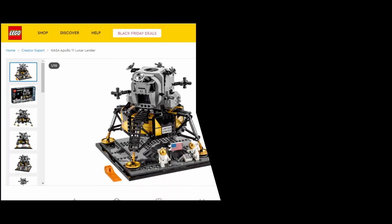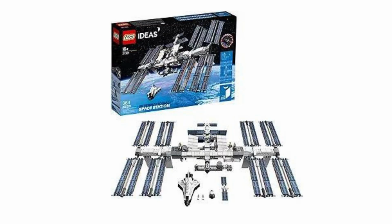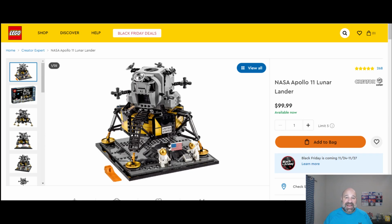My second purchase at Lego.com started with the NASA Apollo 11 lunar lander. I can't say that fast. You guys know I'm big on this set, as I am on all of the Ideas and Icons NASA-style space sets. The space station, the Saturn V rocket, they've all done fantastic aftermarket. This will be no exception. So I used a redemption code here and got 20% off, or $20 off. So I got this set at $79.99.